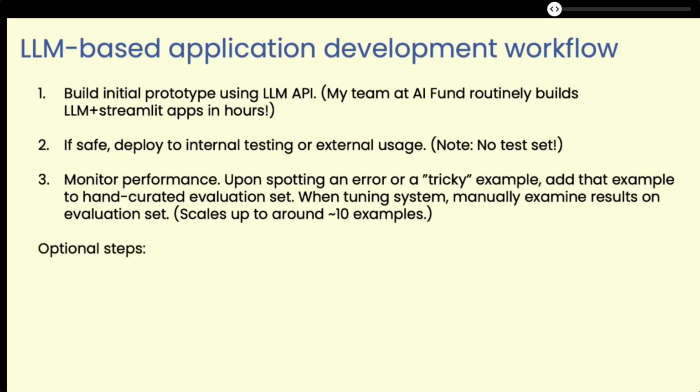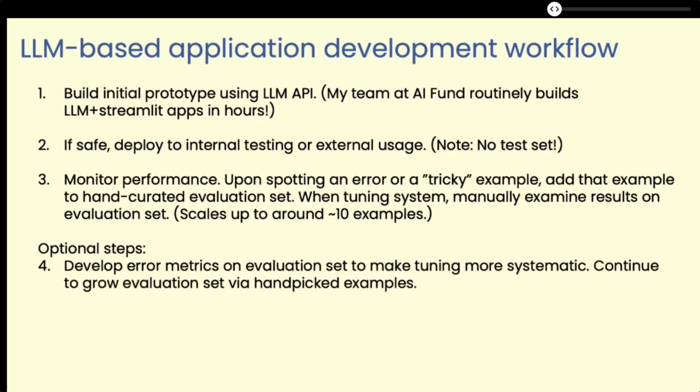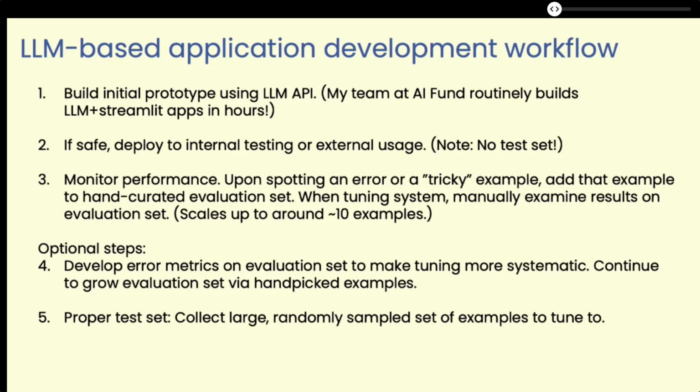But to go up to further levels of rigor, if your test set gets big enough, then instead of eyeballing, where every time you change something you have to read 10 outputs, and eventually 20 outputs, it starts to get annoying after 10 or so evaluation examples. We start to develop error metrics on the evaluation set, so that I can run something, get a number, change something, get a number to tell me how good it is, and this continues to drive more efficient iteration and development. And then only if needed, collect a proper test set, sampled randomly maybe in an IID fashion, to get proper metrics in order to evaluate and drive further improvements.